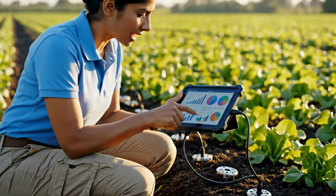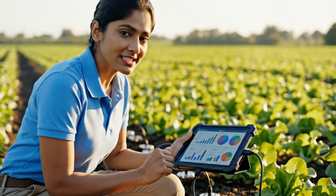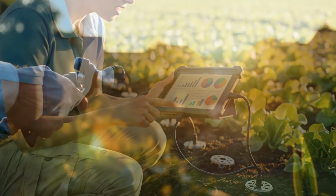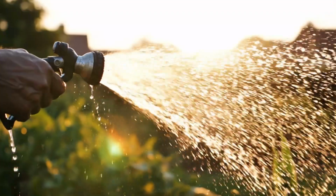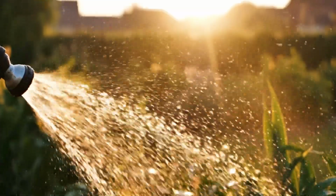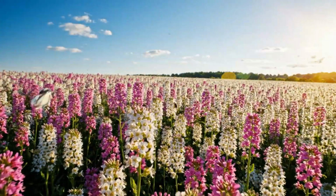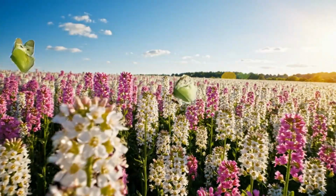Modern farming relies on data. Soil sensors tell the farmer exactly when the crop is thirsty. Too much water causes root rot. Too little stunts the growth. It's a delicate balance. By mid-spring, the field blooms.